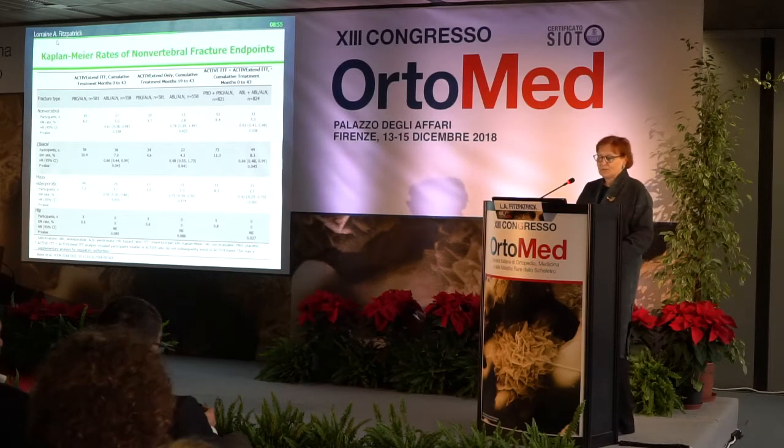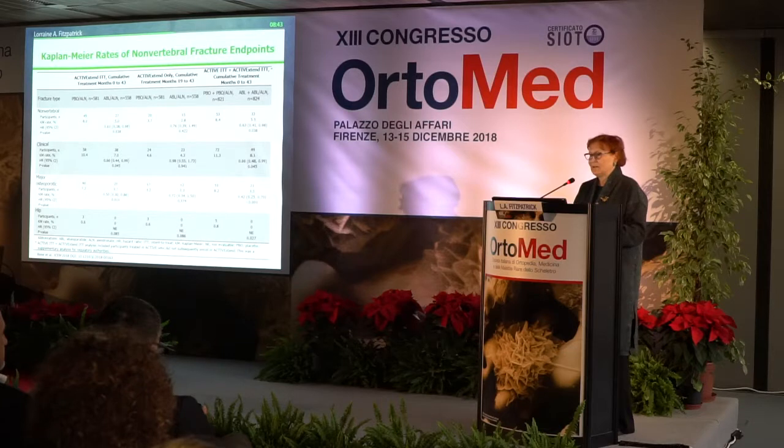I think this is one of the more interesting pieces. I know this is a very complicated slide, but I'm going to focus just right here, in that last corner. What happened is that we really didn't power the study to be able to look at hip fractures. But the regulatory agents asked us to run the study as if we had.